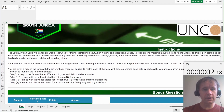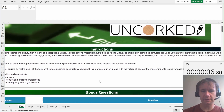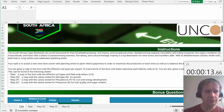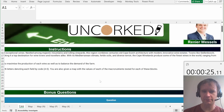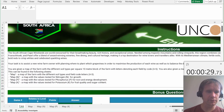South African Cape winelands are world renowned for their breathtaking beauty, rich history, and exceptional wines. Nestled among majestic mountains and rolling vineyards, this region combines centuries old Cape Dutch architecture with modern, innovative wine estates. Towns like Stellenbosch, Franschhoek, and Paarl offer a blend of award-winning wineries, fine dining, and cultural heritage, making it a top destination for wine lovers and travelers alike. With its Mediterranean climate, fertile soils, and diverse terroir, the Cape winelands produce some of the finest wines in the world, ranging from bold reds to crisp whites and celebrated sparkling wines. You kind of want to go visit there now.